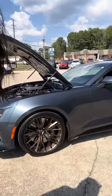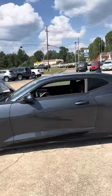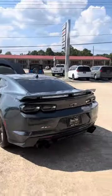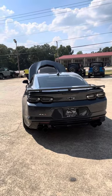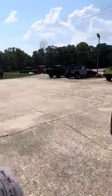It has Brembos all the way around with the ZL1 badging on those. Ground effects, good looking spoiler. I love those smoked tail lights, and you can hear it rumbling back here with that fantastic exhaust. I'm not sure what the exhaust is, but it sounds great.